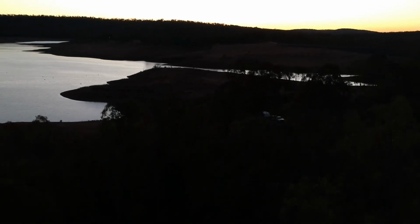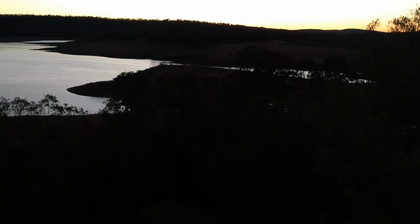What an amazing place. We'd love to come back sometime in the future when the water levels are a lot higher and have a look at it then. I bet you it'd be spectacular.